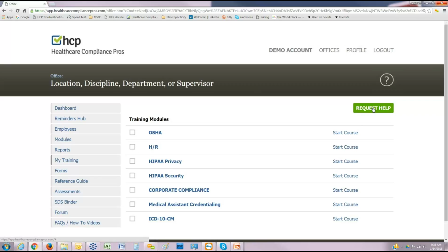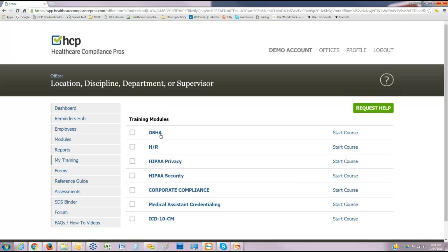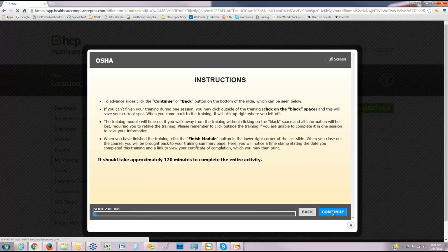Your employees also have access to our support team. They have this Request Help button. They can type in their question and submit it. If they're having difficulties printing their certificate of completion or need to reset their password and can't figure out how, they can request help, and someone from our support team will reach out to them and make sure we get them squared away. To begin a training, you just click Start Course, and you will go through your training.